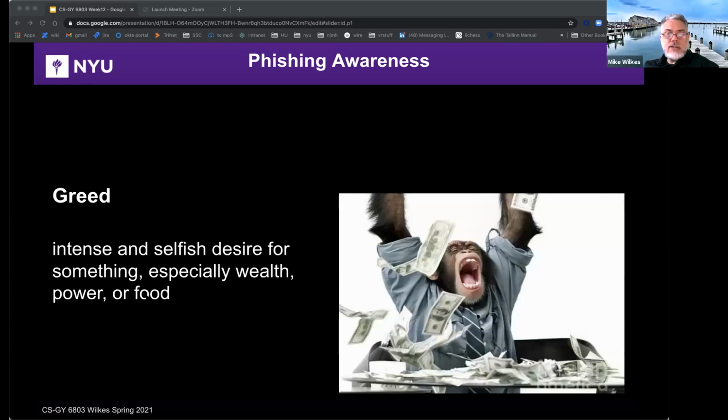And then last but not least, greed. The intense and selfish desire for something, especially wealth, power, or food. Successful phishing attacks and tests exploit human weaknesses, essentially, and greed is certainly one of them. People have been known to make some really dumb decisions when they let greed get the better of them. Cyber criminals are not just targeting potential victims with offers of cash prizes. 2-for-1 dinner coupons are harmless enough sounding, right?